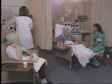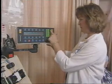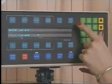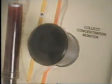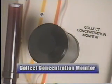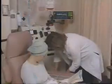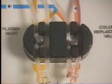Spectra Auto PBSC combines automation and flexibility. The operator can pre-program the desired harvest and chase volume to meet the needs of each patient or donor. This also makes it possible to pre-program for the specific requirements of the processing laboratory. One of the primary features of Spectra Auto PBSC is the system's Collect Concentration Monitor, or CCM. This optical detection device continuously monitors the collect line during the procedure and alerts the operator if needed. It detects the cells harvested during each successful harvest phase.